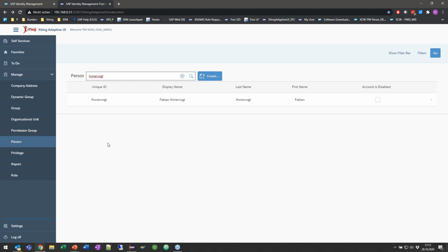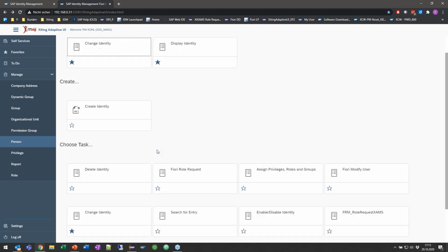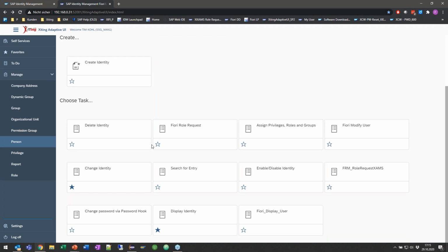Now, what can you do in this UI? If we select the user, you can click on the user, and afterwards you get all forms which are available for your user. As you see here, we have 2 favorite tasks. It's the change identity and the display identity, which are marked with a star. But below, we have several other tasks like delete identity or assign privileges, roles, and groups.